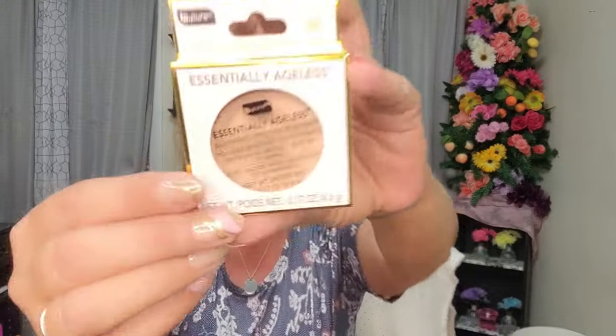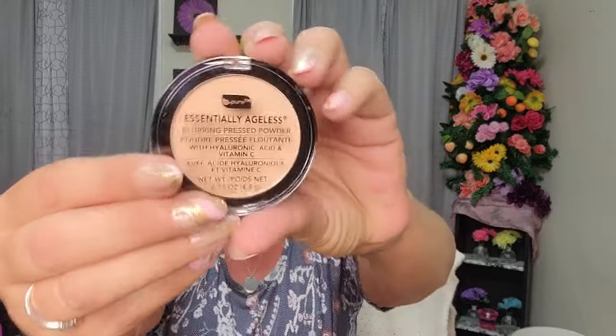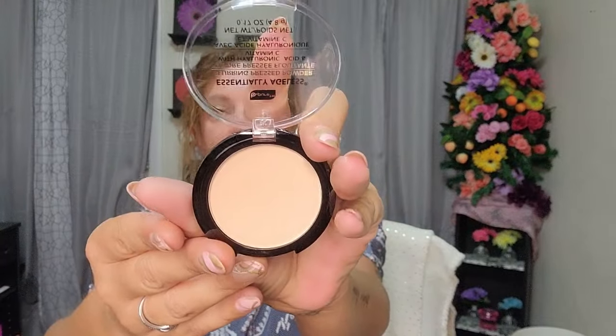It is that pressed powder that you guys know that I like. It's blurring pressed powder. It's just this little thing, which I've had mine for quite some time, I would have to say a few months now. This is what it looks like. I have showed you me using it. That is the color. So again, a little bit lighter. And then they have a darker one. This is medium to deep.